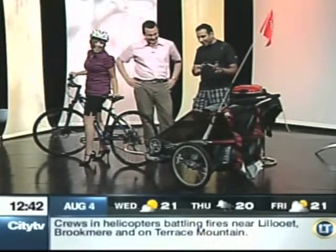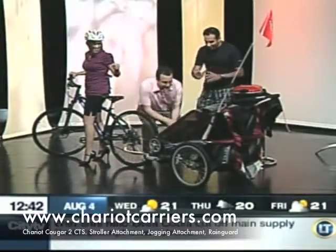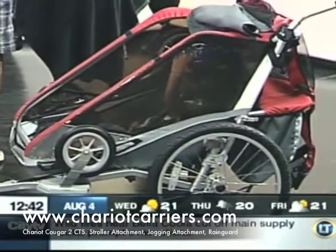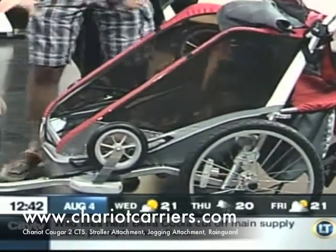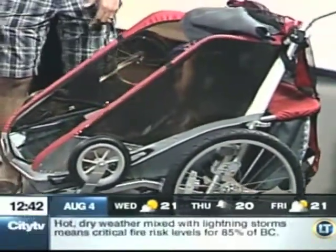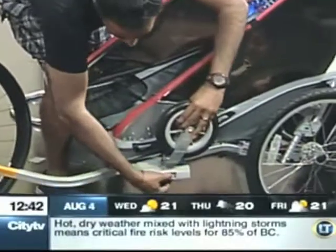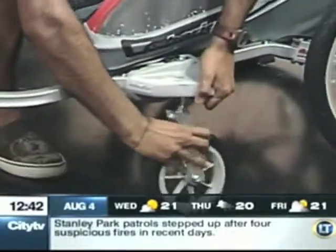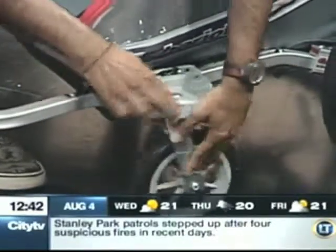Oh, this is great. This is the Chariot Cougar 2. It comes in Cougar 1, so this is a 2-seater. Hey, how you doing? Extremely light. He's shy. Now, the nice thing about this is it's really easy to latch onto the back of your bike. But when you get to someplace, say you're up in Whistler and you've done your biking and you want to turn it into a stroller, the wheels just come off, clip onto the bottom, and now all of a sudden, I'm just going to show you here, you have a stroller.